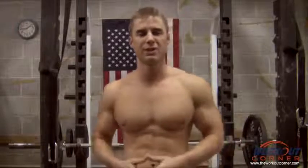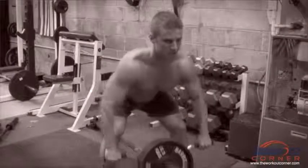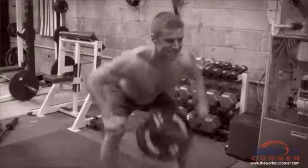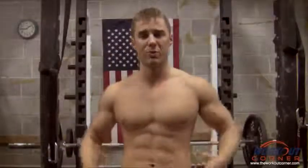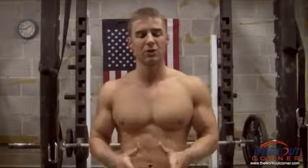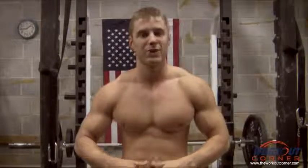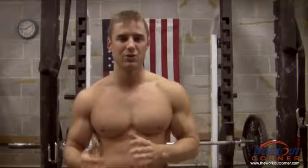I really like T-bar rows because first of all, they're just fun. You can stack on a lot more weight. Because it's a limited range of motion, you can put more weight on, still maintain good form, and really squeeze out the back muscles, tear them down, and get a good pump going. T-bar rows are going to hit more of the middle back, but still add some mass overall to your back, and it's a great exercise to do in the middle of your back workout.